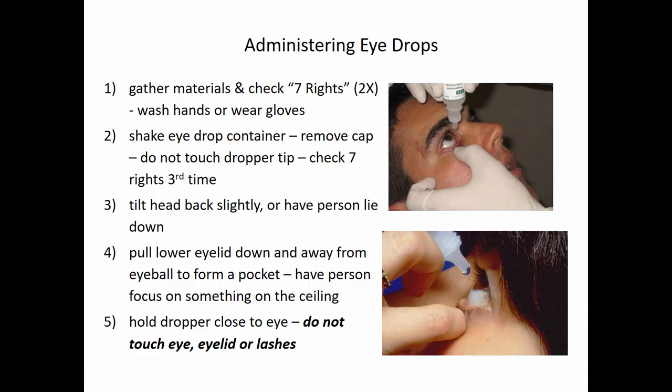In order to place the drops in the eye, a person needs to have their head tilted back. It may be easiest to have them actually lie down or sit in a chair where their head can go backwards. If they're standing, it's very unstable. So have them sit down or lie down. If it's a child, you can actually have them put their head on a pillow in your lap, and that allows you to be nice and stable.